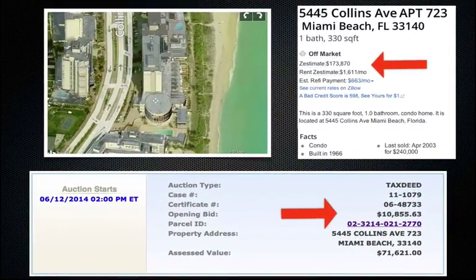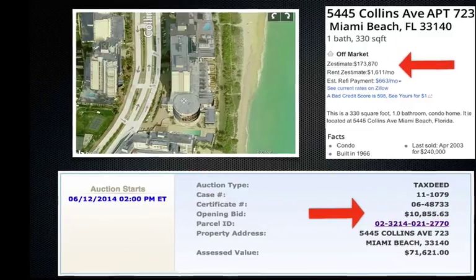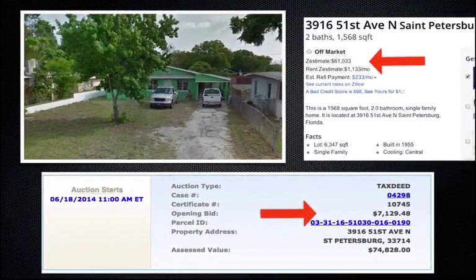Or condos. This condo right here scheduled to auction on the 12th, and it will open up at $10,800. It has an estimated value right now of $173,000, and as you can see from the picture, this is an oceanside condo. It's a nice condo, upscale condo next to the ocean. So amazing properties. Or this property opens up on the 18th for $7,000, estimated right now to be worth about $61,000.